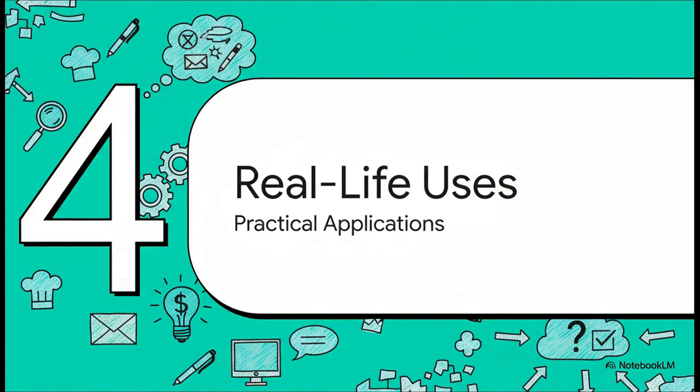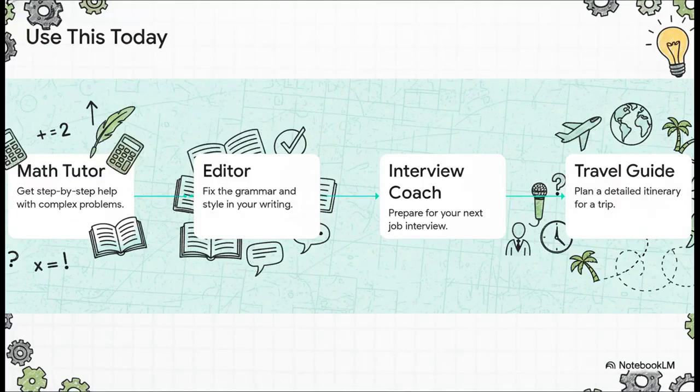Now let's talk about some real-life, practical ways you can use this like today. Things you can try the minute you're done with this. So where can you start? Well, if you're stuck on homework, try "Be my math tutor." Got a paper to write? "Be an editor" and have it fix your grammar and style. If you're getting ready for a job search, "Be an interview coach." Or hey, even planning a trip becomes way easier when you say, "Be my travel guide."